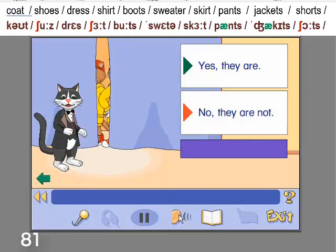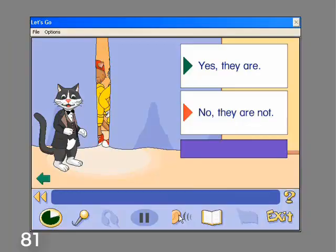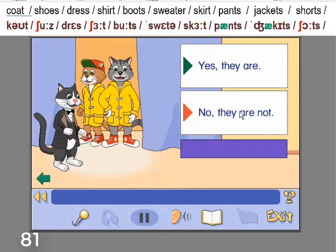Are they wearing red shoes? No. They're wearing yellow coats and red shoes.